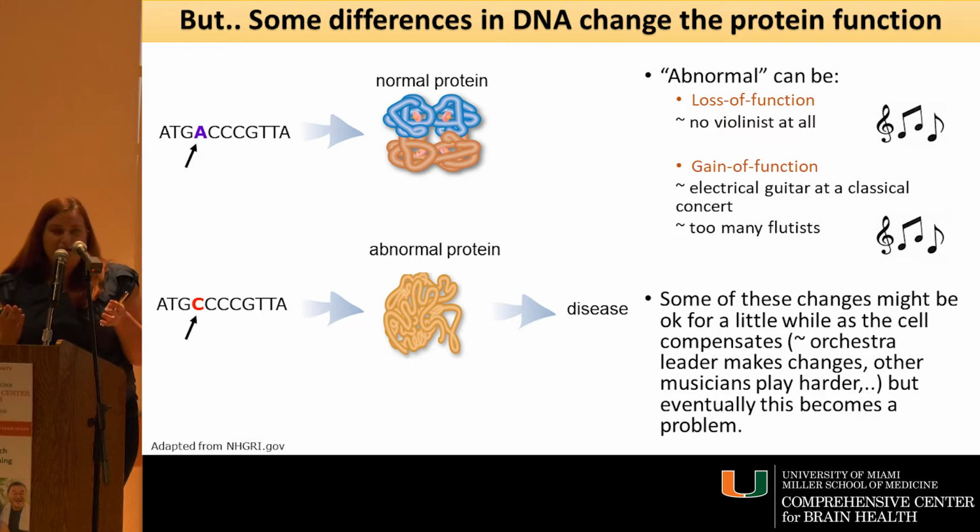So now suddenly an electric guitar player shows up at your classical symphony. That's going to throw things off, right? He's going to overpower everybody else that's there. The conductor doesn't know what to do with that, so everything gets a little out of sync. Or maybe it's not an extra instrument that gets added, but maybe suddenly there's too many of the flutes, and they also overpower some of your violin players or something like that, right? So there's an imbalance between the genes that should be there and how much they're being used to make proteins.